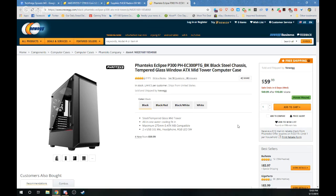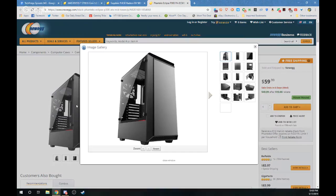All right, and our final deal, and this is possibly the best deal that we have this week. This is the Fantex Eclipse P300. Now, this particular case has been eclipsed by its successors, the P350 and the P400 and the P450. However, the Eclipse P300 is still a solid budget case. It is currently $49.99 after a $10 mail-in rebate.